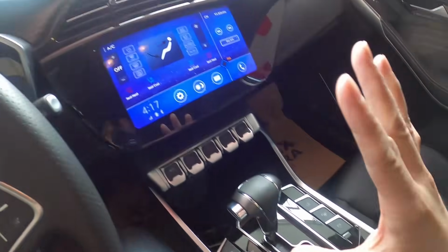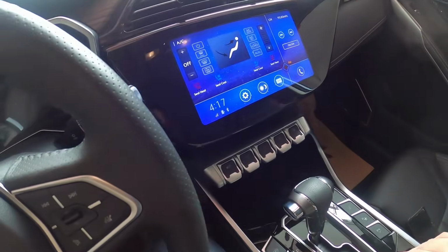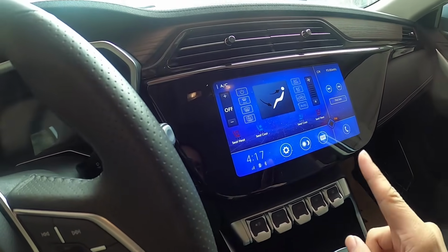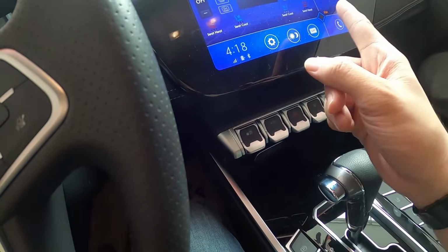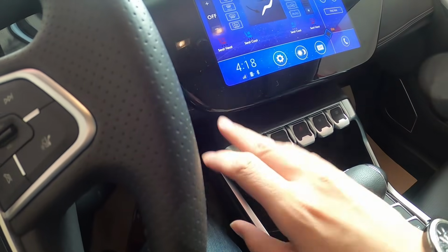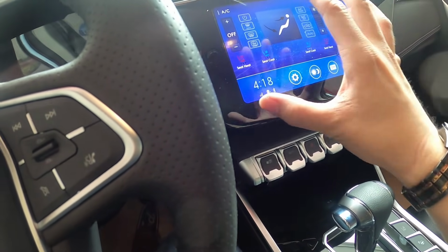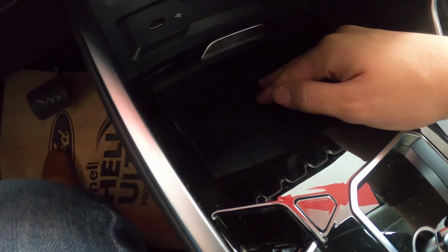Now you can control the infotainment screen by using this knob over here and these buttons. There doesn't seem to be a way to control the climate control without going through the infotainment screen. You can turn it on or off by using this button, but you can't adjust the fan speed, the climate without going through the menu. Over here you have a wireless phone charger.